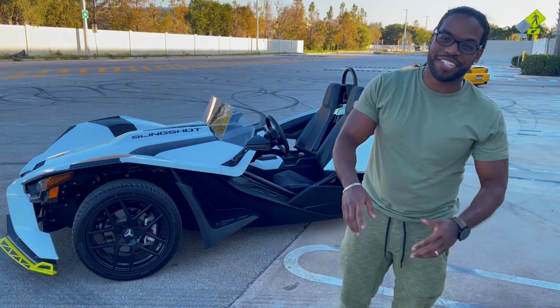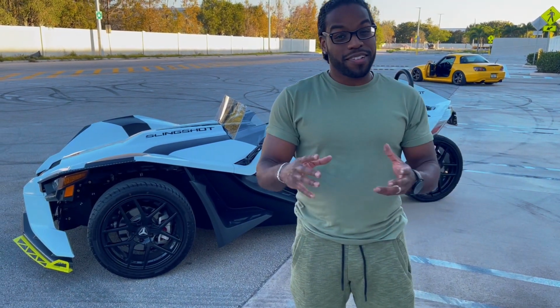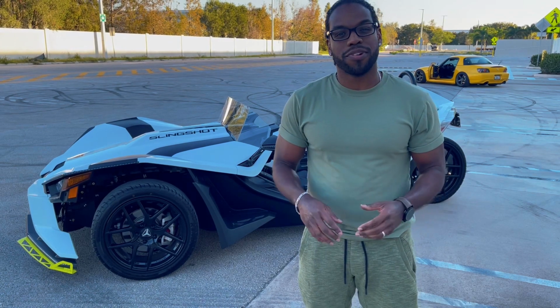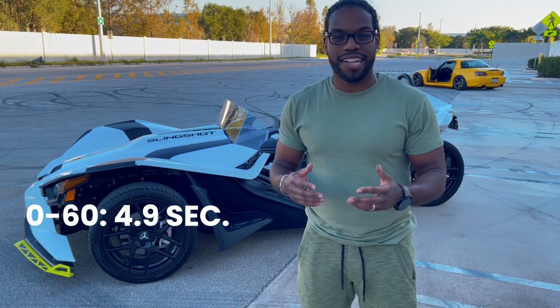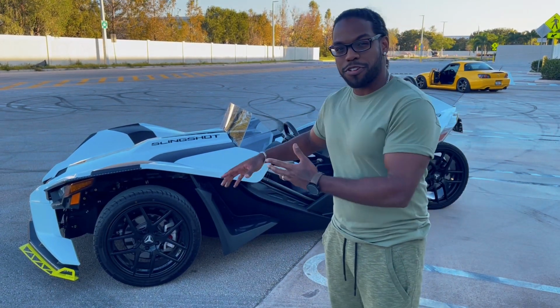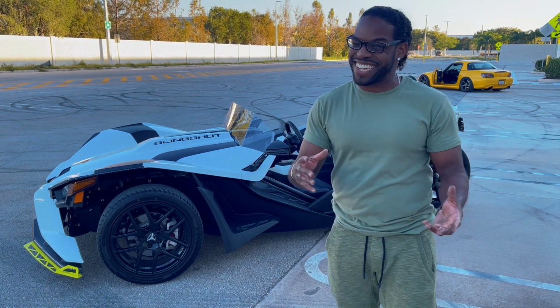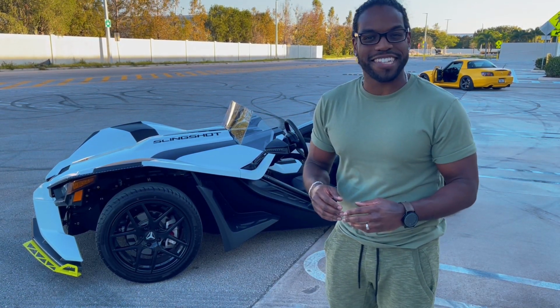Alright, so in terms of performance, I know this is the part that everyone has been waiting for. The Polaris Slingshot does 0 to 60 in about 4.9 seconds, and as we covered before, it is limited to about 125 miles per hour. However, in a 3-wheel, open-air, 2-seater vehicle like this, I couldn't imagine going any faster than that.